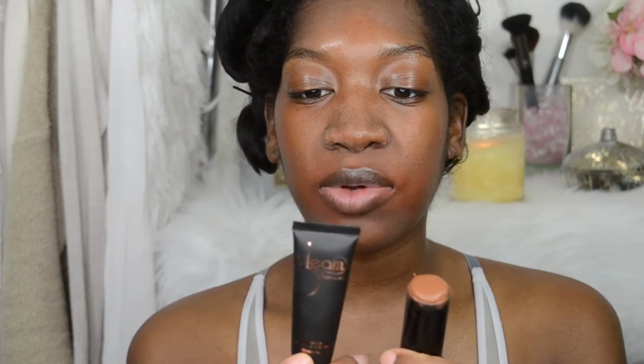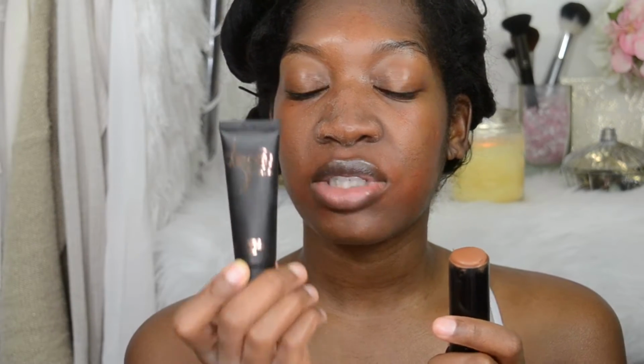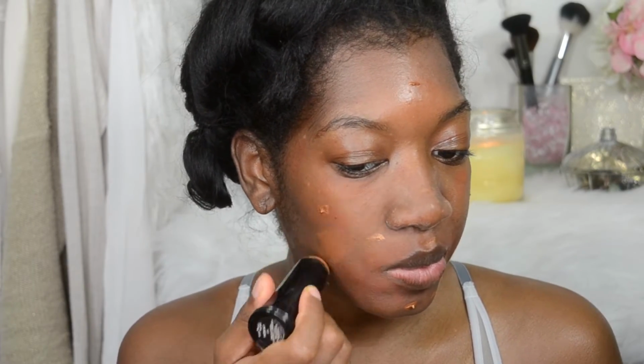Okay, so now I'm ready for foundation. I want my skin to be really glowy and just really nice and pretty. So I'm going to mix the Gleam by Melanie Mills, in the color Deep Gold, with the Black Opal Hazelnut foundation stick, and I absolutely love this. It's probably my favorite foundation that I've used.